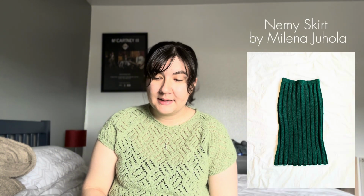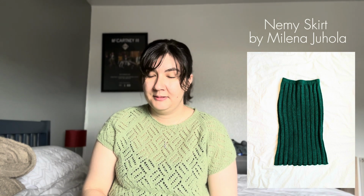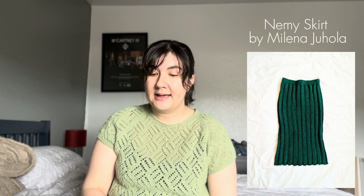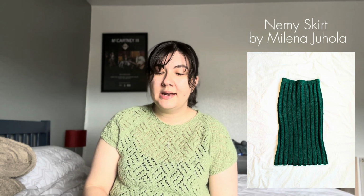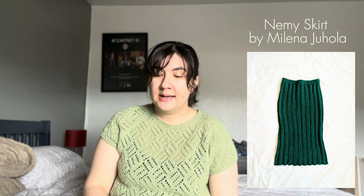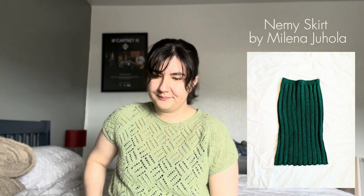Number 7 is the Nemi skirt by Milena Jahula. The price for this is £6.82 after the conversion. It uses sport weight and the gauge is 23 stitches and 40 rows on 3.5mm needles. There are 9 sizes ranging from a 96cm hip measurement to 167cm hips.